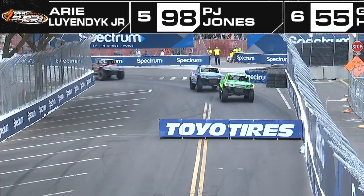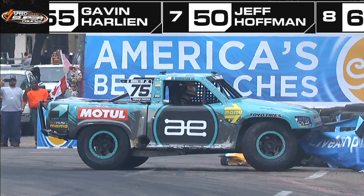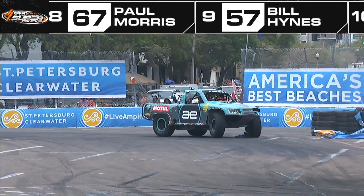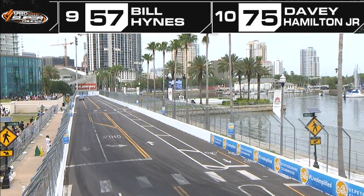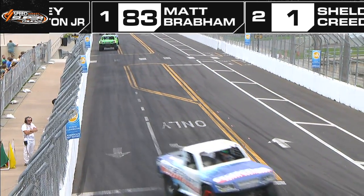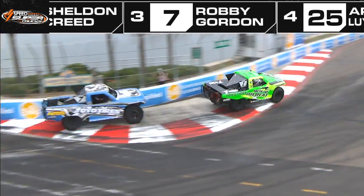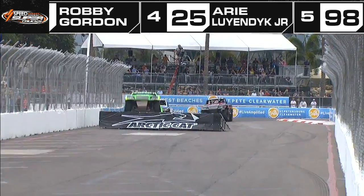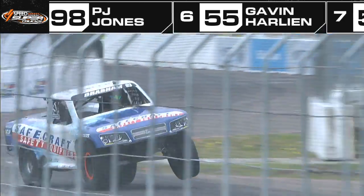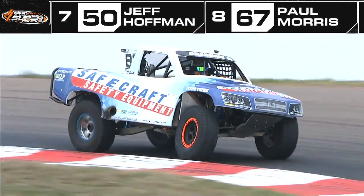And look at this, sitting back, nice and poised in 4th place, Ari Lyondike Jr. in the number 25, having a problem earlier. Oh, we've got another truck in. It is Davey Hamilton Jr. He got into the tire wall, I believe, on the last and final lap here, as they continue to stay green. Brabham out front, Creed in second, Gordon third. And as I was saying, Ari Lyondike just needs these 2 drivers to make a mistake, get hung up together, and he's not even moving to the podium, but he could go right to second place. Only a few turns left to go right now. Brabham out in front, number 83, running very strong today.